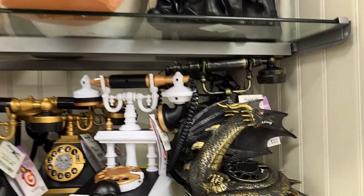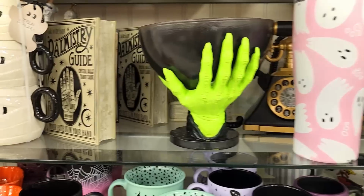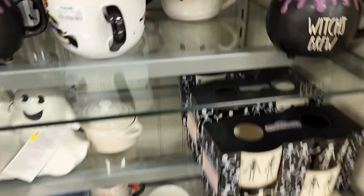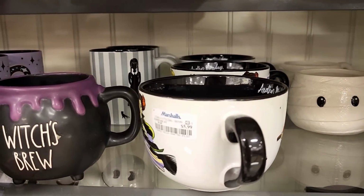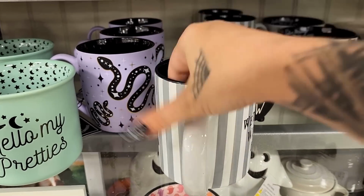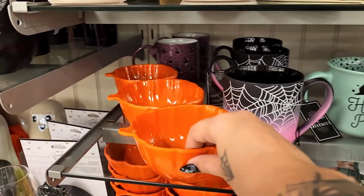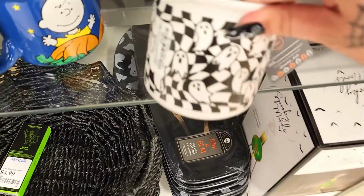We saw a gothic little couple of skeletons up here, a random dragon and skull phone thing, some candy dishes, more mug sets like last year. This mummy mug is so cute, but do I need more mugs? Like, do I? I don't know. Maybe. Pastel stuff and Wednesday themed merch as well. And then a little trio for your appetizers that look like pumpkins, which are really cute.